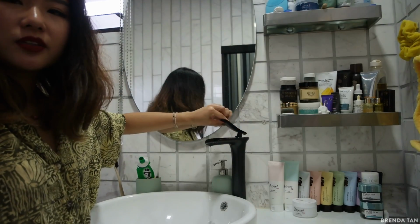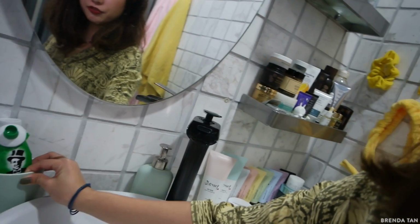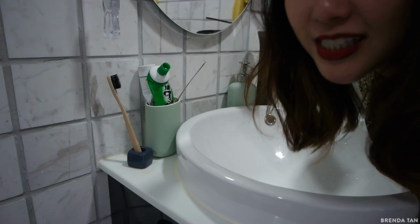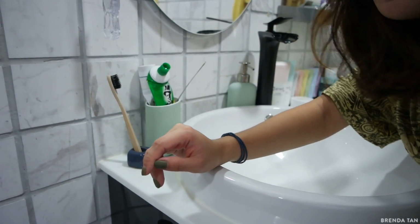This is my sink. I have these two. Oh my gosh, I love these so much. I got them from IKEA and they're this mint green soap dispenser and a toothbrush holder thing. I also got these smaller toothbrush holders from Daiso, and this is a bamboo toothbrush that my best friend Sara gave to me. I like to alternate between using the bamboo toothbrush and the electric toothbrush because sometimes the electric one is too much.